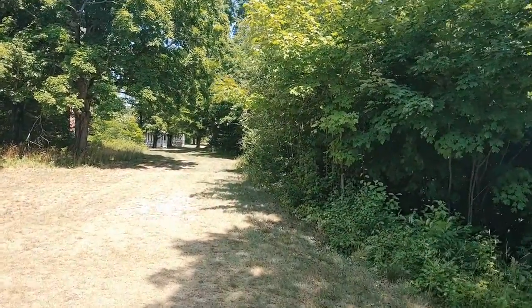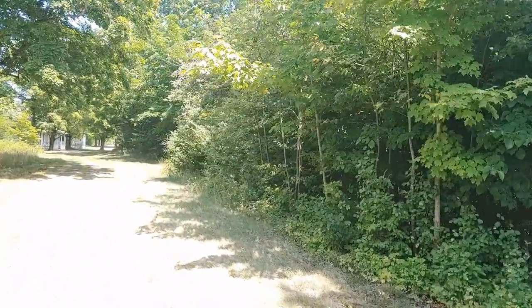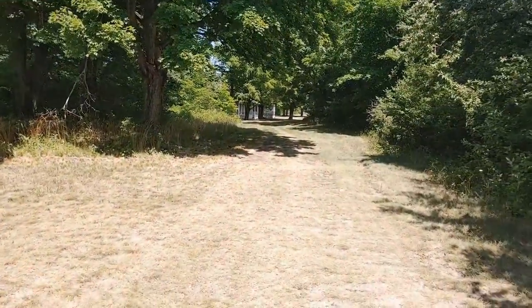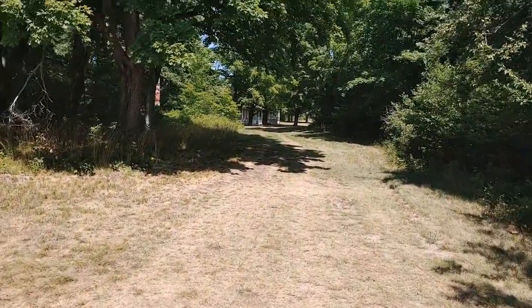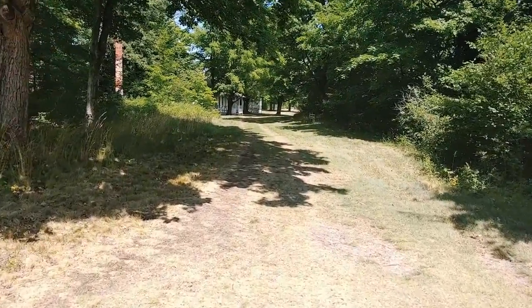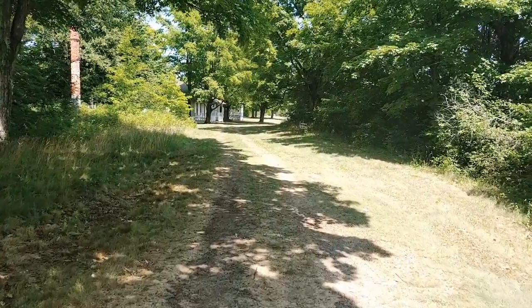And this particular walk here is just one of my favorite places to walk on the whole island, just down Cottage Row, because it is just such a lovely, lovely walk with all these nice mature trees. And this is a place that campers walk past all the time and don't often know the history.